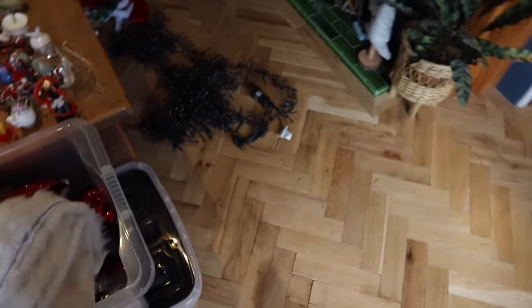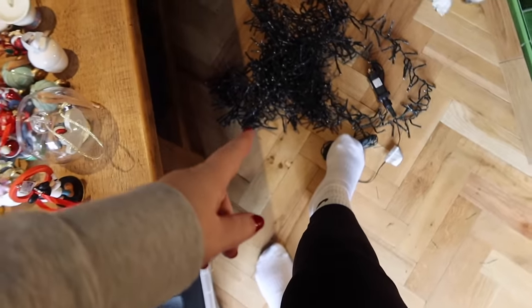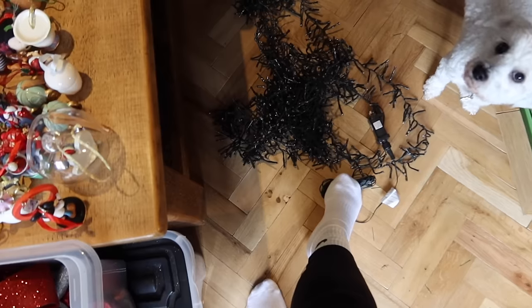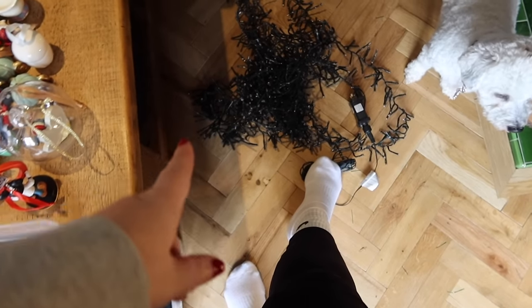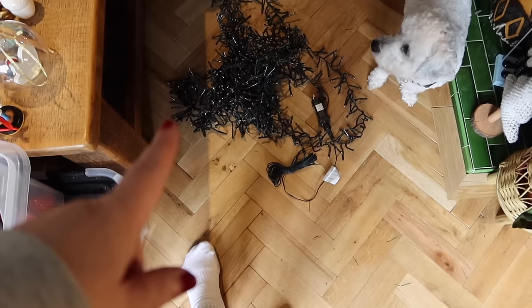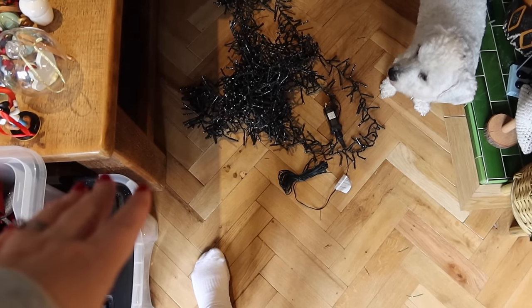Then a hero comes along. Good job I did not put this on. These look like they could be used for the Blackpool Illuminations. There's so many of them. They're massive. So Stephen's found the actual ones. I don't know where these are from, where we got them from, why we had them. But Stephen's found the official lights. I'm glad I didn't put them on. I feel very pleased with myself.